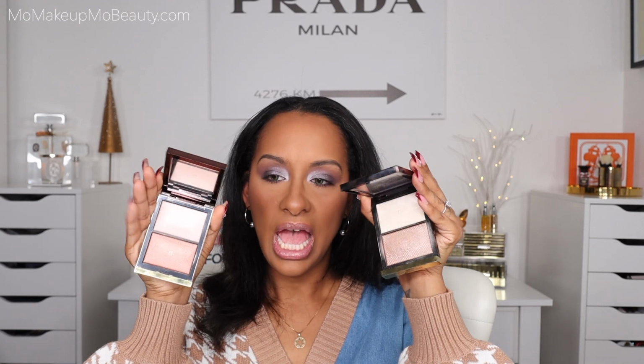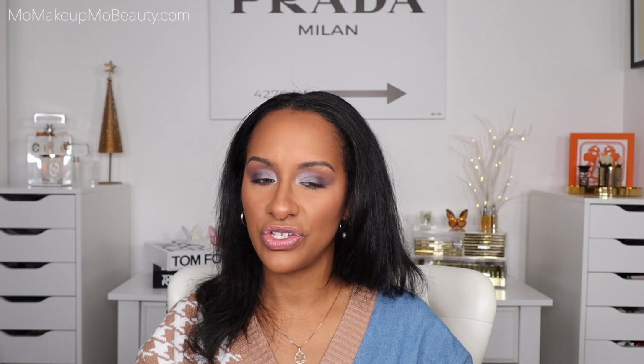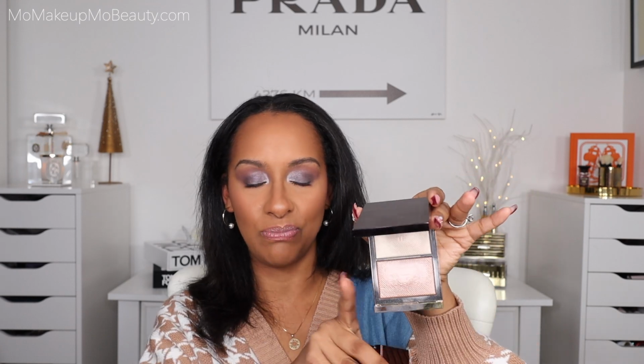And in comparison, I feel like the formulas are very comparable, but I do feel that there have been some changes. And it's not better and it's not worse. It's on par with what we have come to love from the Shade and Illuminate Highlighting Duos. This is Mood Light. This is like my 3rd Mood Light. I will forever purchase Mood Light. Once I get to when this, I know it's time to get rid of this, I will purchase the new formulation in Mood Light. But right now, I'm really enjoying Peachlight. I had to do it.